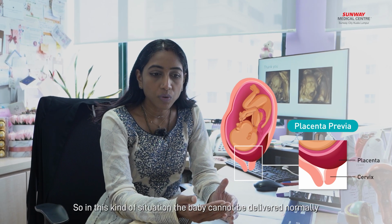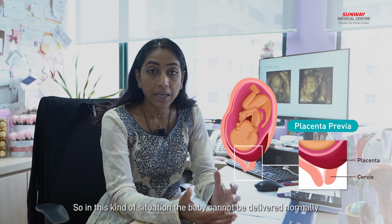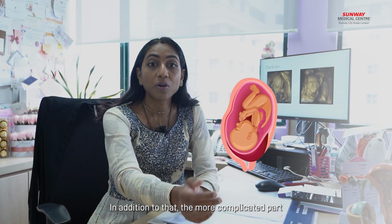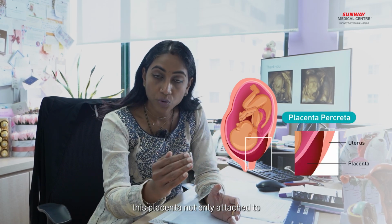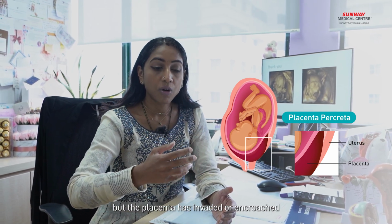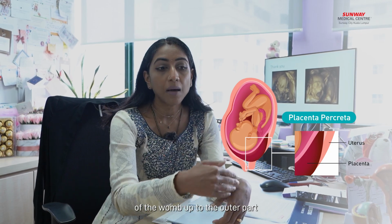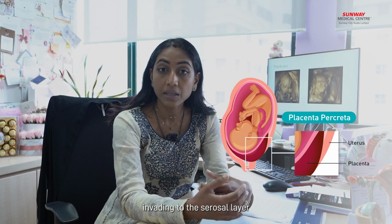It is low. In this kind of situation, the baby cannot be delivered normally because the placenta is basically blocking the exit. In addition, what was more complicated in Ira's case was that the placenta not only attached to the inner part of the womb, but had invaded or passed through the muscle layer of the womb up to the outer part, invading the serosal layer, or the outer part of the womb. This is called Percreta.